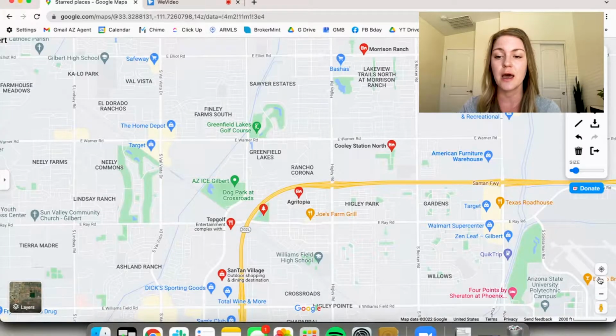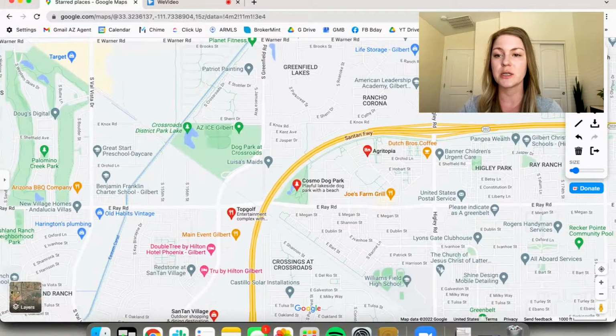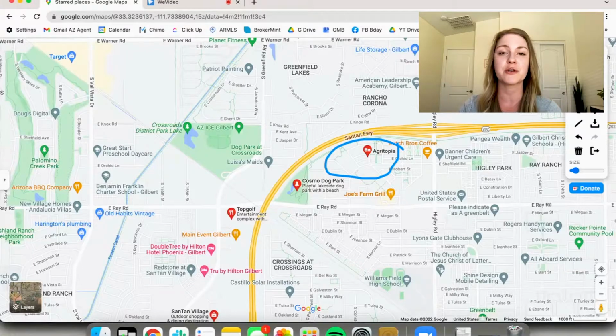So on the other side of the 202 here, we were at Cooley Station, which was right over here. And now we're heading just to the other side, Agritopia. If you haven't seen the vlog tour of Gilbert, we go through these neighborhoods, look at different homes and price points, and show you the neighborhoods, the shops, the restaurants, the downtown area. You can really get a cool feel for what it's actually like living in Gilbert.